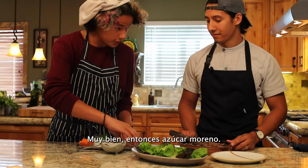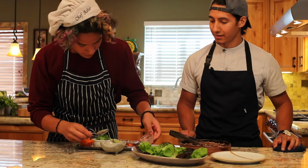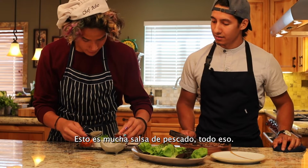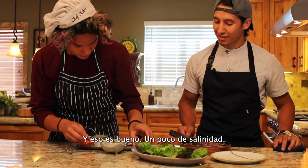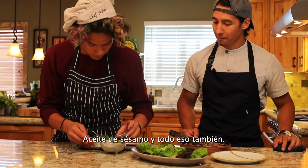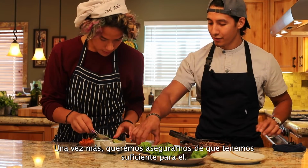All right, so brown sugar? Absolutely. All of it. Every single grain. And then what's this? We have a little bit of fish sauce. This is a lot of fish sauce. All of that. So add the fish sauce, and that's a nice little bit of saltiness. And then this is sesame oil. We're gonna want all of that too. You want to make sure we have enough for all the meal.